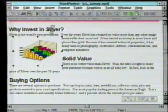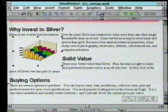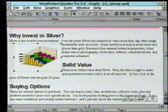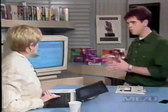It will bring up along the top of the screen, you'll see the menu change, you'll see the icons change in the toolbar, and it'll bring up my graphics tools. So rather than having to go back into Quattro Pro, redo the graph, and then bring it over again, we can do it right here from within WordPerfect. That's using OLE. That's right.